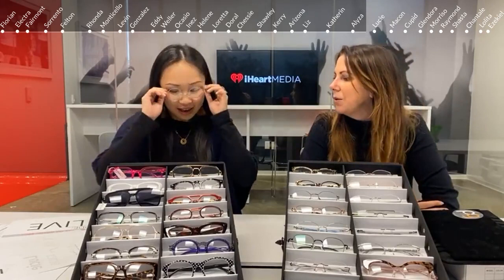The round glasses work really, really well with your face shape, because you had round glasses on when we came in too. They look really good. My sister loves round glasses. They're really, really cute.